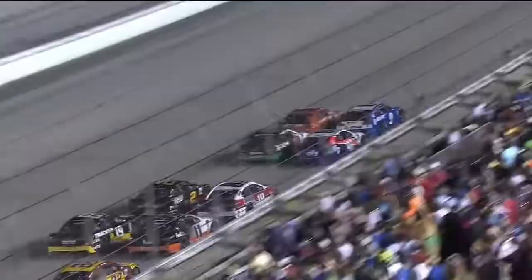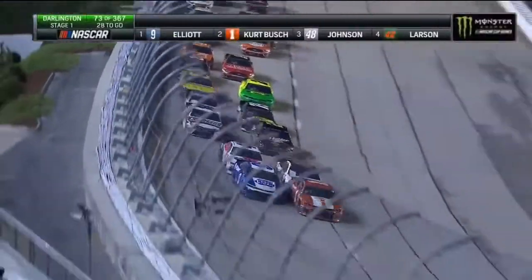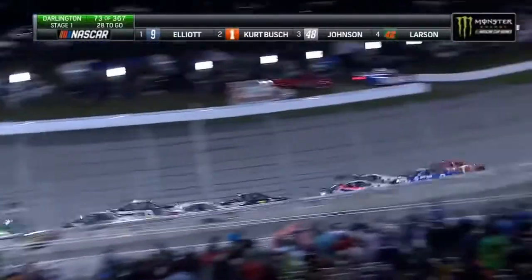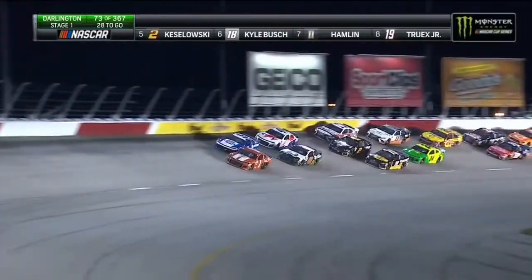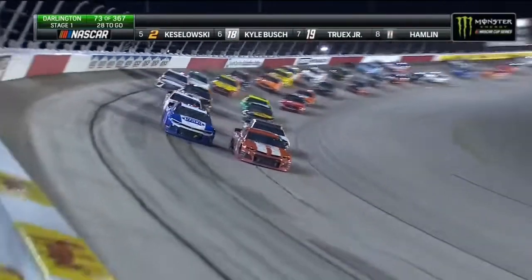Elliott has a chance to control the restart. We'll see what he does with it. The one gets a good push by Kyle Larson, though. Yeah, that outside line was the line on the last restart. This time by, looks like the inside line's going to prevail.